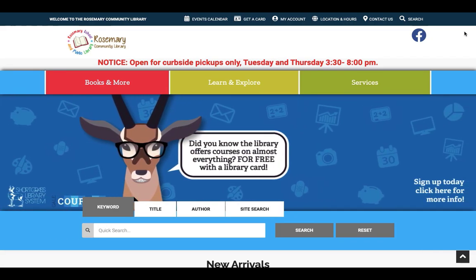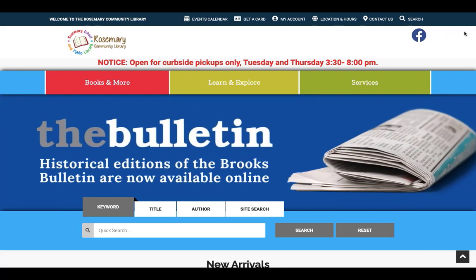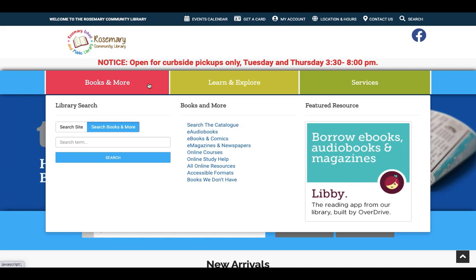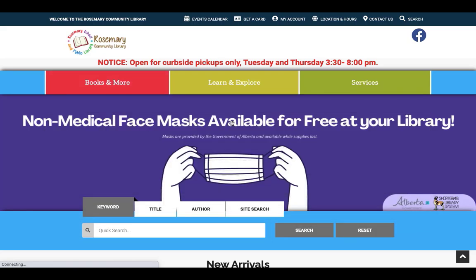Today I am looking at the website for Rosemary Community Library, but you should start on the website for your own library. All of the Shortgrass member library websites are set up similarly, so you can still follow these instructions. You'll start by clicking on Books and More on the left-hand side of the page. Here, you'll see several different menus. Go to the central section and click where it says Search the Catalog. This will take you to the catalog where all of our books are organized.